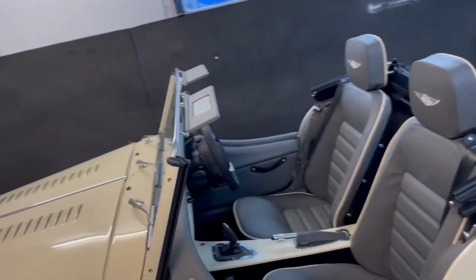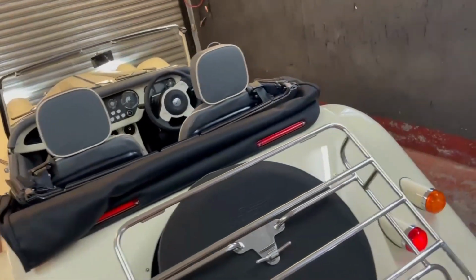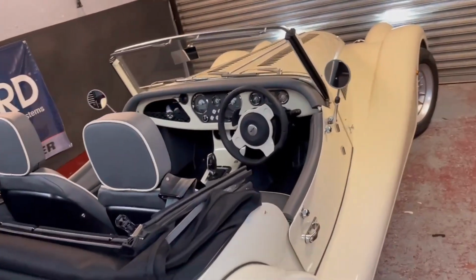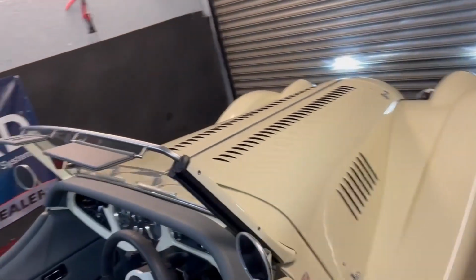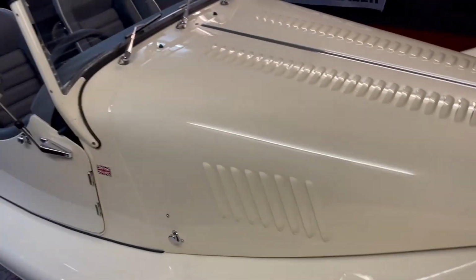I don't know anyone else that's done what we've had to do to get an alarm on here yet. None of the tech guys at any of the alarm companies were aware of any tech sheets or anything like that. So it was a real old school, find the cables, join the cables, do the soldering, all that sort of stuff. So all done and dusted now though, thankfully. But yeah, lovely, lovely car.